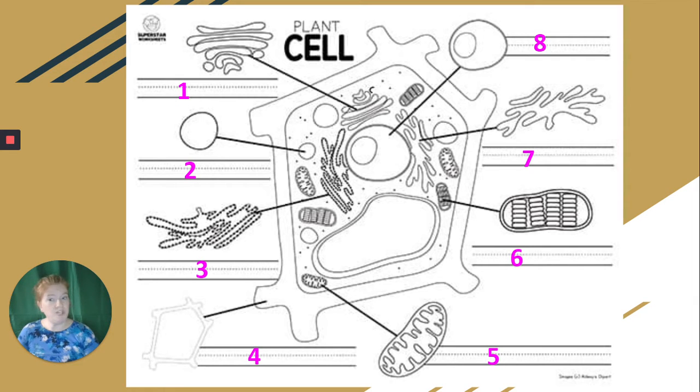Number one, Golgi apparatus. It's like the post office, the packaging center. It decides who goes where. Number two represents one of the vacuoles. Plants do have a very large vacuole for storage of water, but vacuole is a storage organelle.